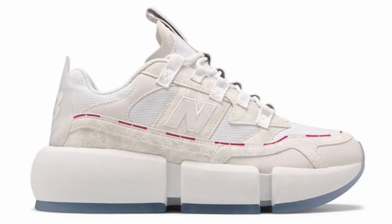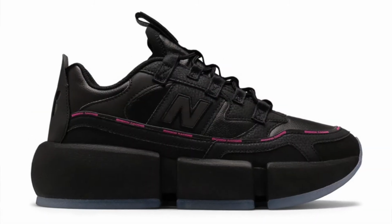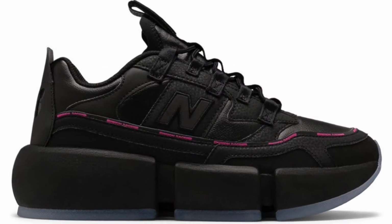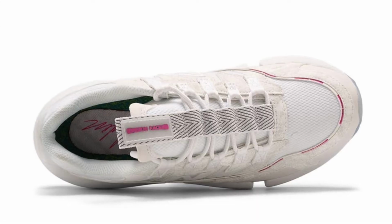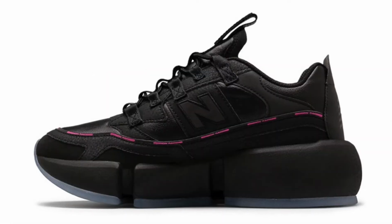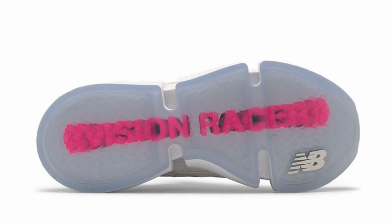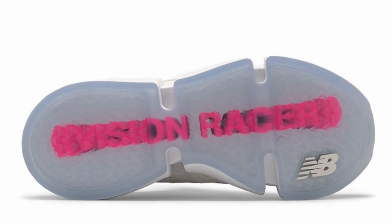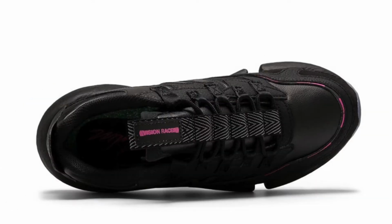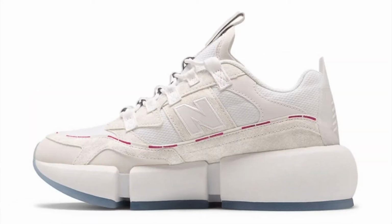So then we jump to January 29th, and we have not one but two Jaden Smith New Balance Vision Racers. There's one pair that's coming out that's white and pink, and then there's a pair coming out that is black and pink. Jaden Smith is obviously Will Smith's son, but he's kind of trying to make his own imprint in fashion, music, and movies. And even though this shoe is a bit odd looking at first, it's something that I actually like.